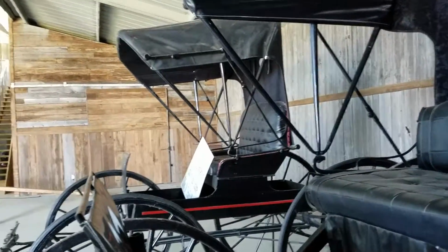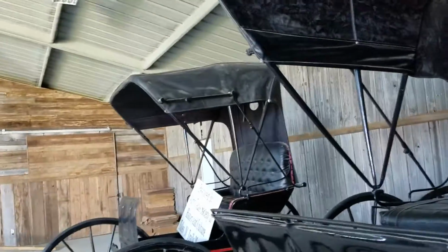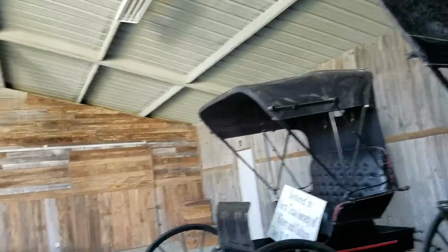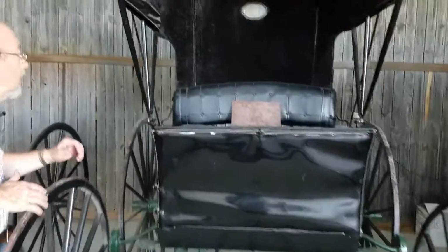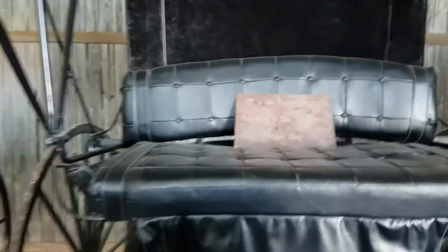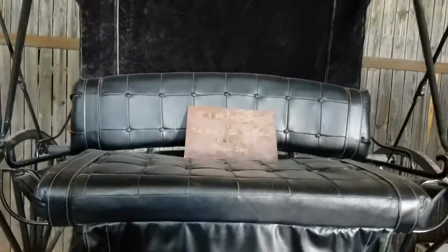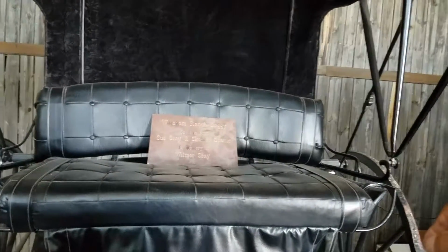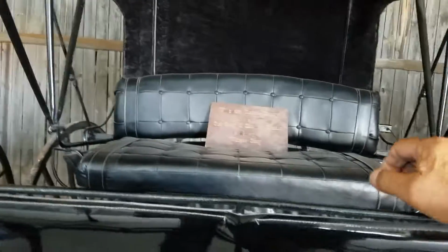Well, this one was donated. Let's give them credit for that. Worsham Ranch Buggy on loan from Sioux City and Skeeter Dennis. Wilmer Selly, in memory of her. In memory of Wilmer C. Could this be original? Yeah, could very well.